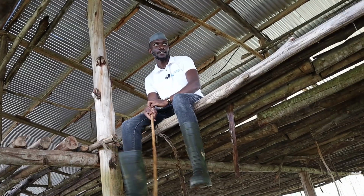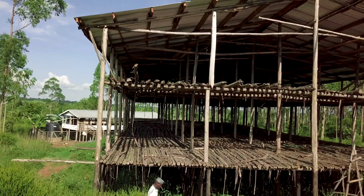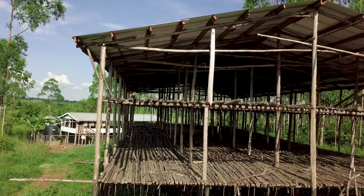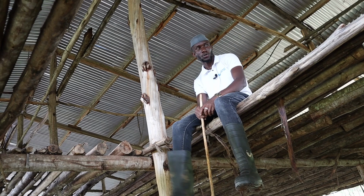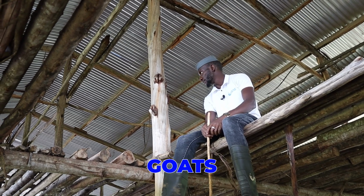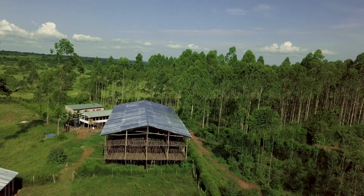I'm seated on the second floor because the other one is the ground floor. This is the first floor and second floor of the structure that I'm putting up. This is for goats. It is quite a big one because as you can see, it goes here. I'm just seated slightly in the middle.